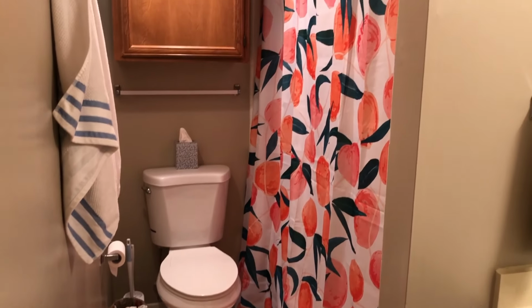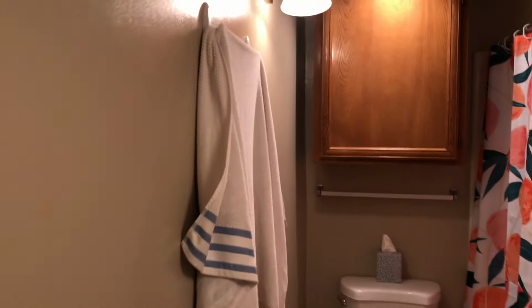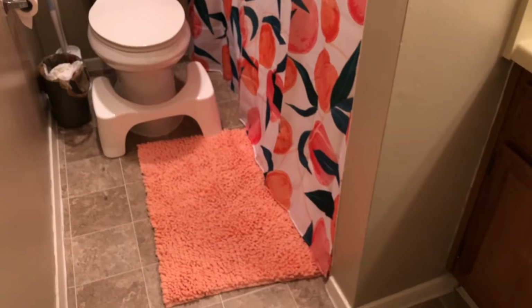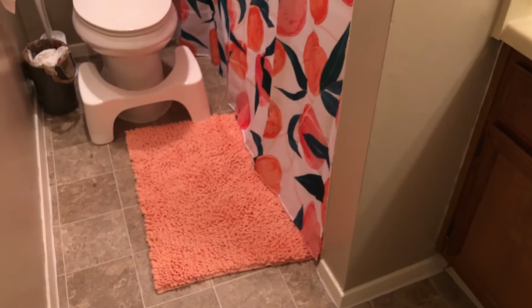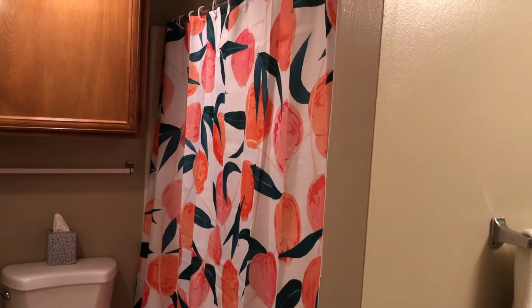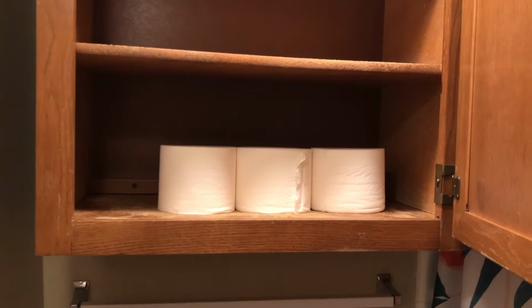And then here is just the toilet and shower area, so I hung up my towel onto command strips over here. Toilet, squatty potty, necessity. And then I have this peachy pink bath mat and a peach themed shower curtain, which I feel like I just smile every time I see this. I think it's so fun. And then of course storage on top of the toilet where I keep toilet paper.